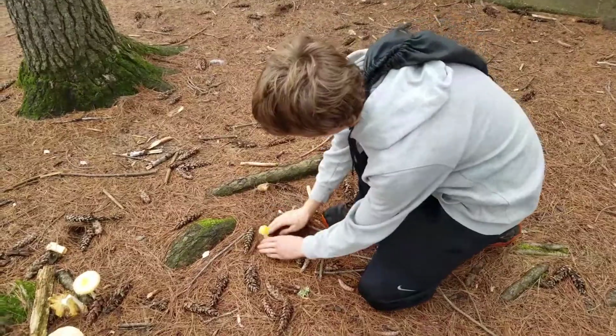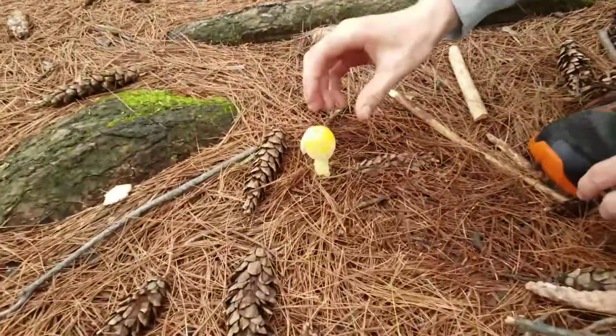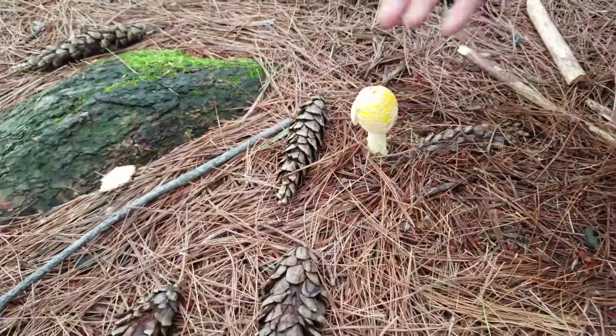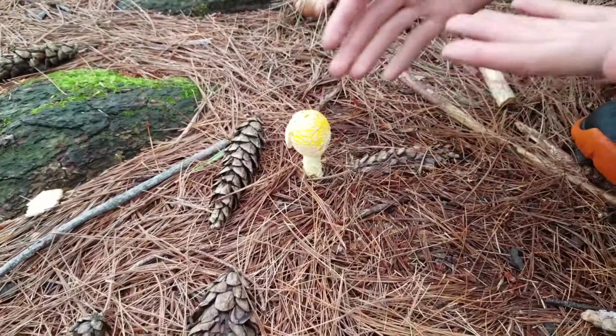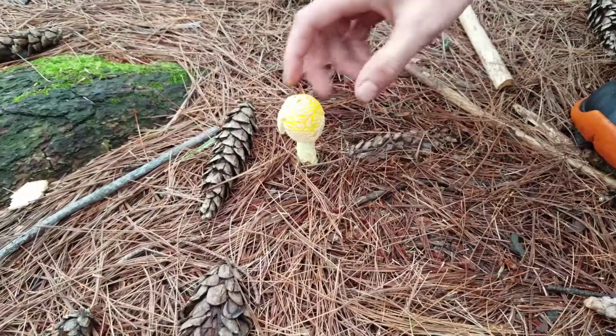So, it's easy to tell, this mushroom, our type of area has typically yellow ones. Over in Asia and Europe, they're typically red and white, but they have these little dots on them, in yellow.